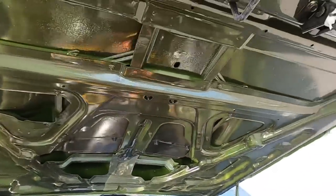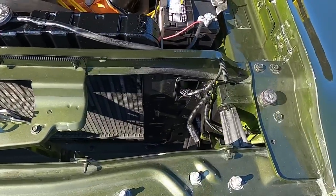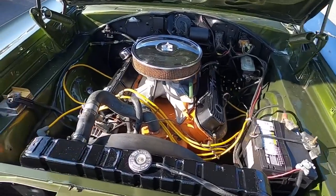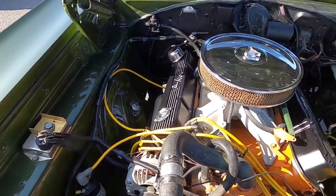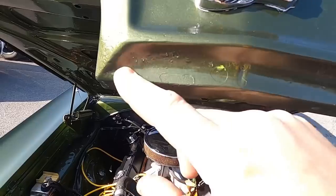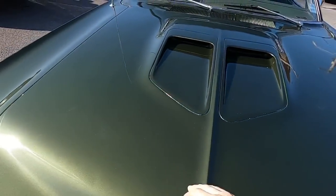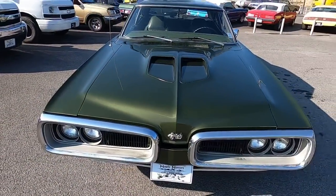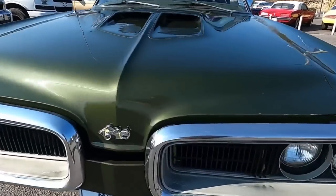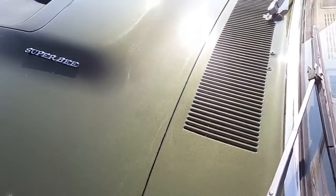Under the hood looks pretty solid. Very clean. Coming down with it, your edge there, you got some chips and stuff that they painted over. And it shuts easy. Chips up here where it's rubbing a little bit.